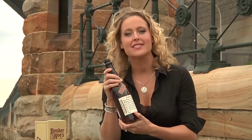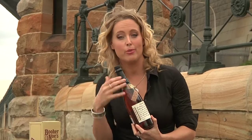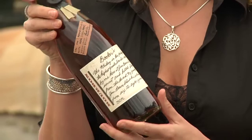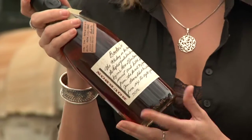Now, this bourbon has a lot of history behind it. Fred's father, Booker, wanted to create a bourbon that really celebrated how bourbon used to be drunk. Now, it's one of the only bourbons on the market that is uncut, unfiltered and straight from the barrel, the way bourbon used to be drunk and the way it should be drunk.